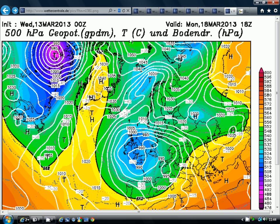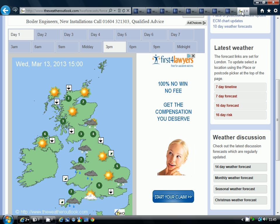But for Monday, I think we're looking at showers or longer spells of rain for England and Wales, turning increasingly to snow across Scotland as that easterly wind really starts to pick up. Temperatures just 2 or 3 degrees across Scotland, 5, 6, 7, 8 across England and Wales, and beyond that I'd say it's getting colder by the look of it, with easterly winds returning.